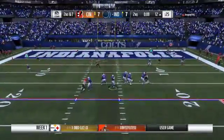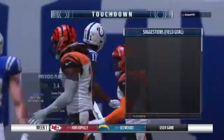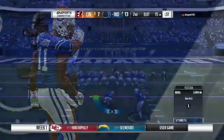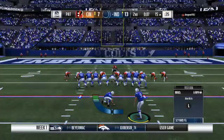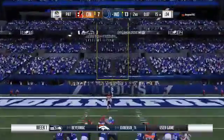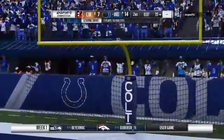From the gun, Winston. And he's got it. And he'll get into the end zone. Touchdown, Indianapolis. Marquise Goodwin in the final seconds of the first half. And the Colts are in for 6. And he's got it. It's now a 14-7 ball game.